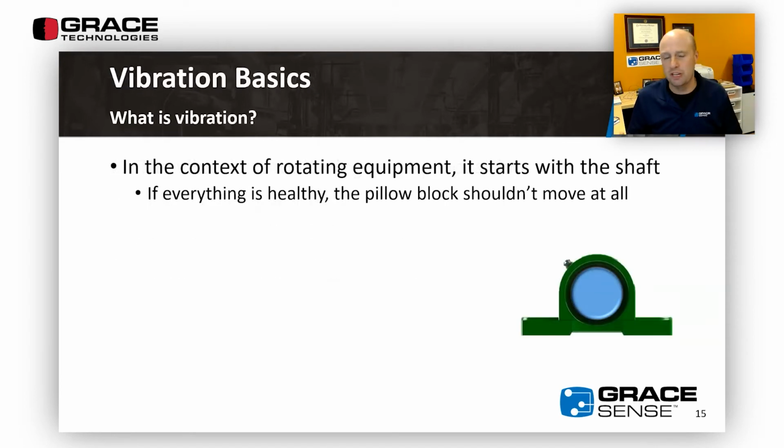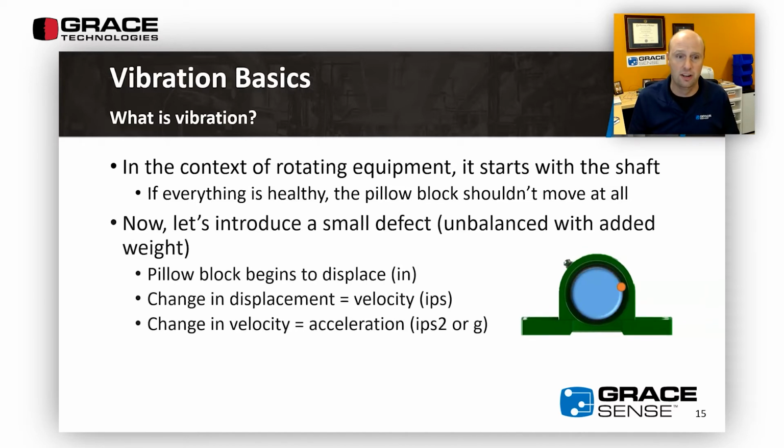In the context of rotating equipment, which is really what we're focused on here today, everything we do starts with the shaft. It rotates like you see here, and if everything's healthy, that pillow block bearing that it's running through shouldn't move at all. That shaft is spinning in a really nice, smooth fashion, and there's really no vibration to be seen in the idealized healthy scenario, right?